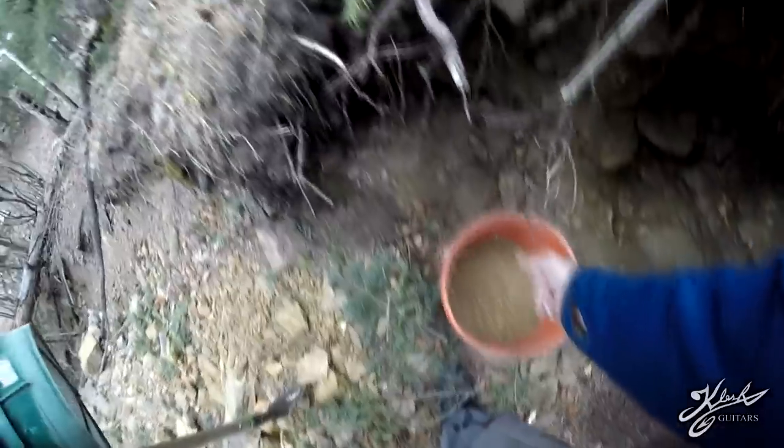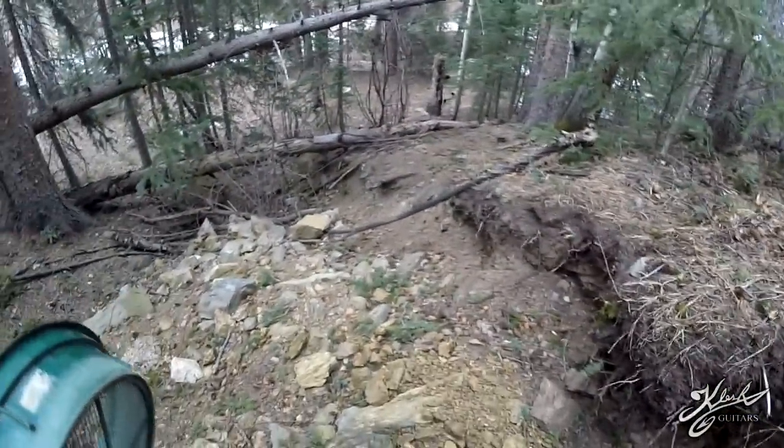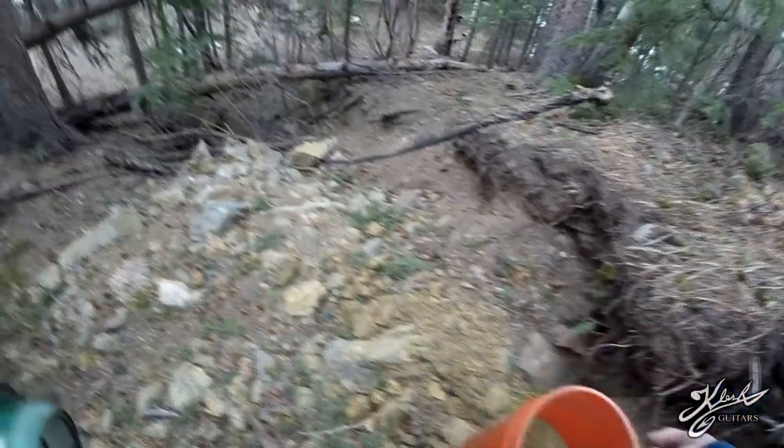All right, I think I got enough. I have a little walk, not very far. The car's right over there, but I got about a half a bucket, a little bit more. That's pretty good.